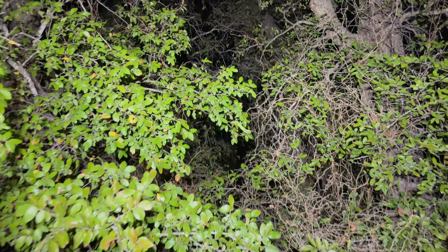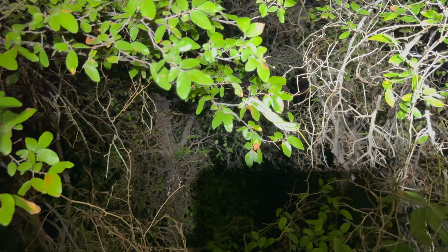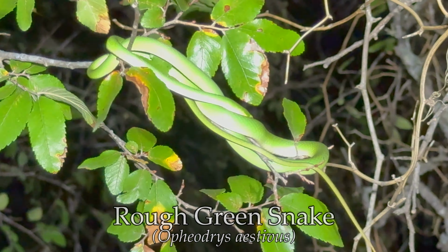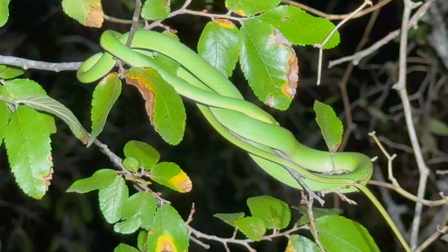Yet another rough green snake. This one is sleepy and I will not wake it. Potentially one of the larger ones that we've seen tonight. Nice and coiled up. Cool.